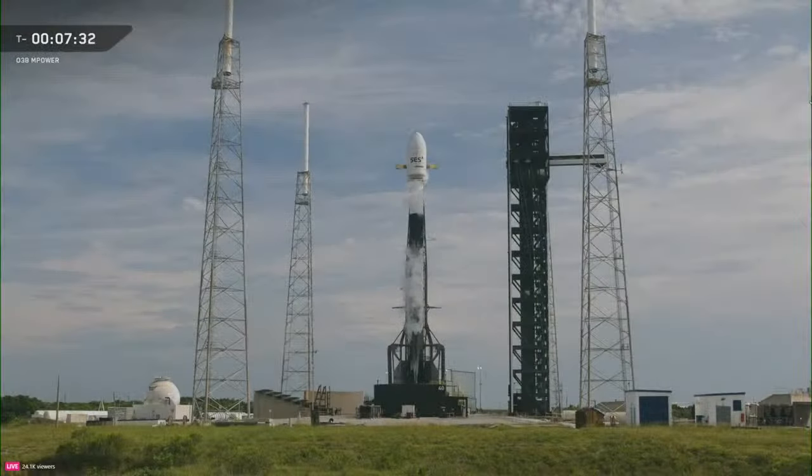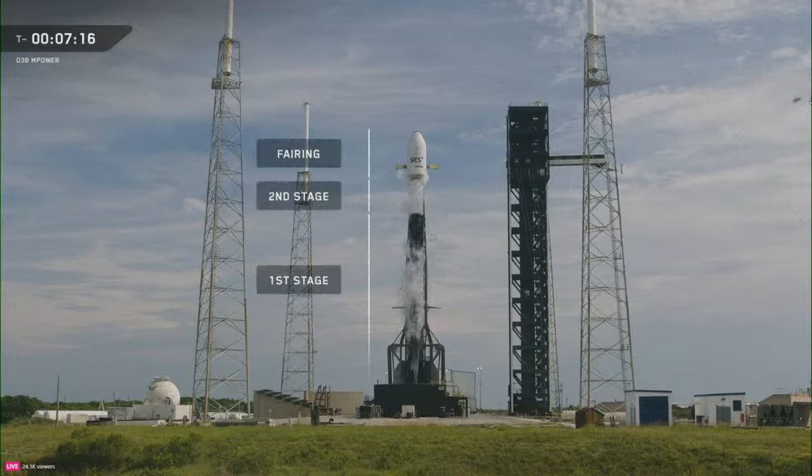Quick correction on the weather, we are 60% favorable for launch. So that is Falcon 9 on your screen. It is a two-stage rocket that is 229 feet tall and is getting ready for liftoff in just under 7.5 minutes. At launch, it produces more than 1.7 million pounds of thrust.